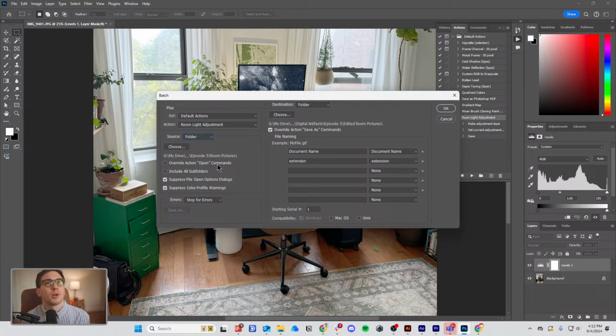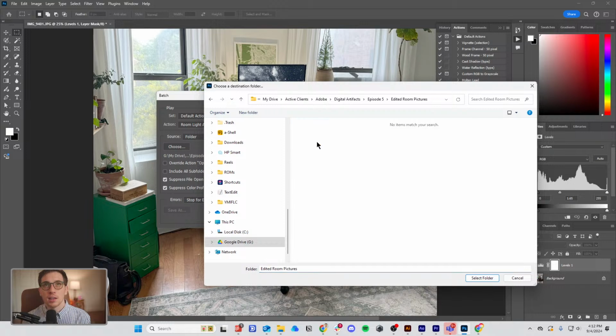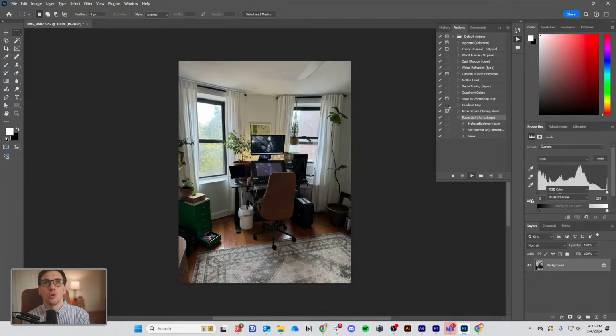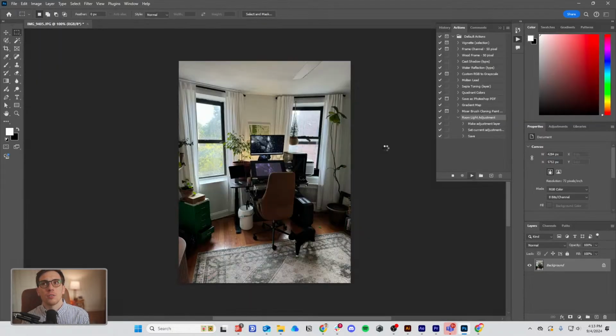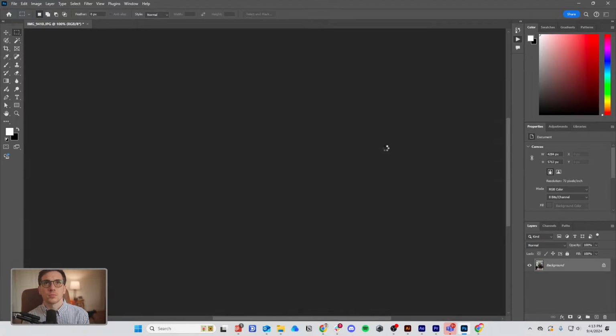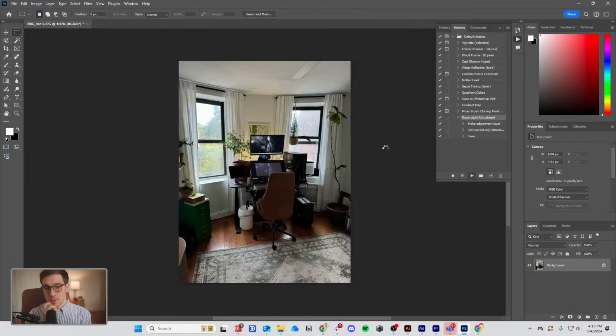I don't need to override open commands because I don't have any subfolders, so that's fine. I did turn on suppress file open options dialogues and suppress color profile warnings, just because if they pop up, they pop up. Then I'm going to go to my destination and choose my folder, edited room pictures, select this folder, and then override the action for the save as command. Then, of course, you can update different qualifiers. In this case, we have the document name, then the extension, and starting at serial number 1. Then we'll press OK, and it will start to open and adjust all of these pictures that we have. So it's going through, editing them and saving them out.